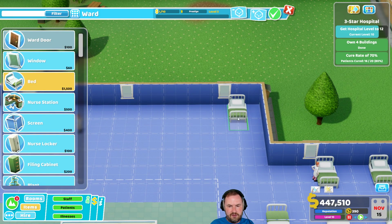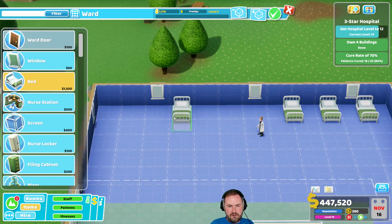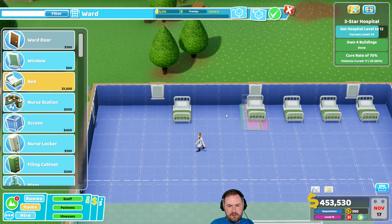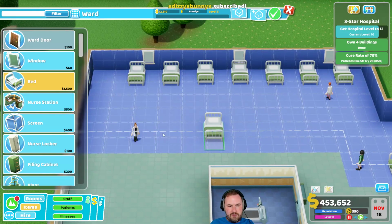Okay, we're gonna shove a whole bunch of beds in here. Beds. Yes. Are these all gonna fit? It's a lot of beds, right?